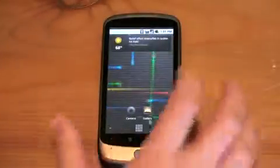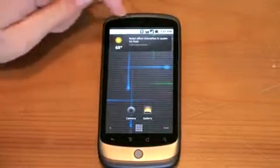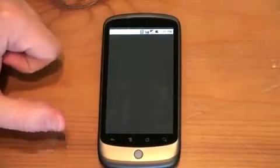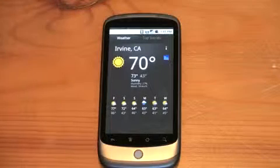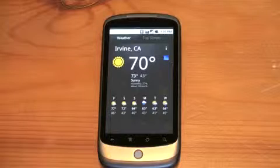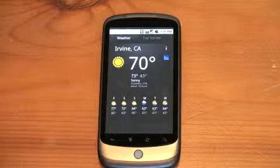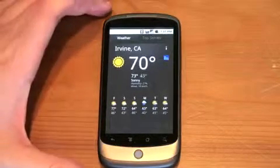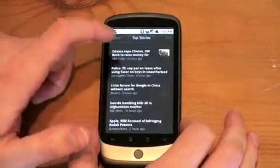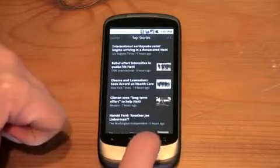Probably the most useful new widget is weather and news. So you can see some news will come across right there. It changes, so it's dynamic content. If you tap it, you sort of get a week-long forecast. So I'm in Irvine, California at 70 degrees here. That's quite nice. Looks like it's going to rain on Monday, but not that big a deal. And if we go back, or hit the top there, you can see the top stories, and go ahead and scroll through and click on anything that you like, and it'll launch the browser.